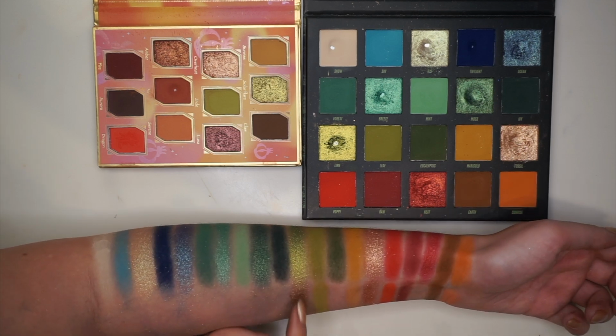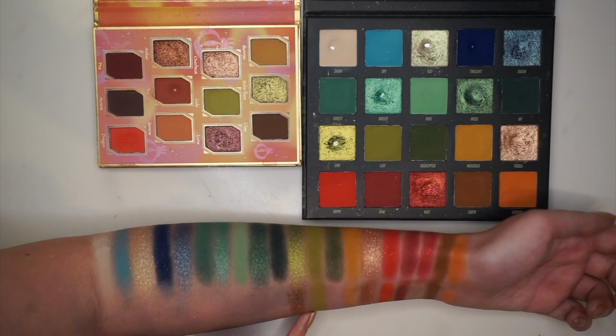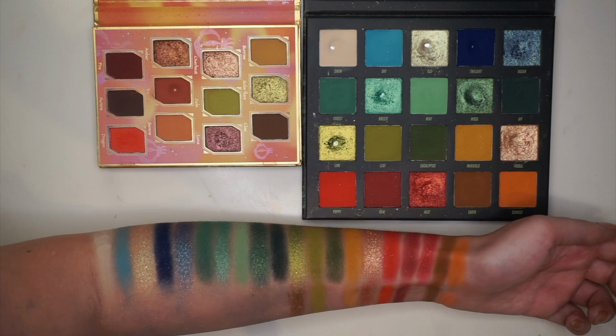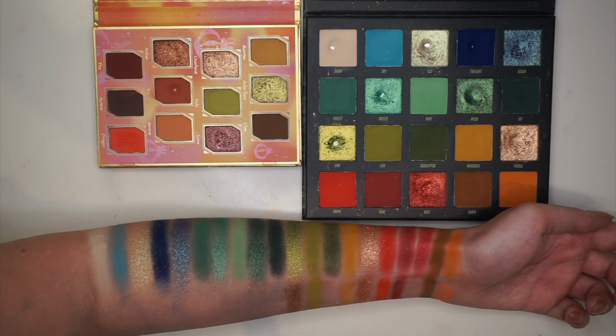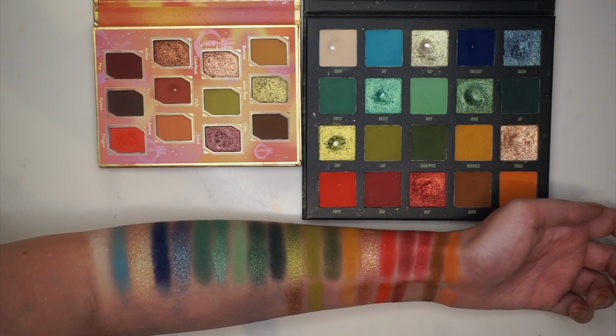I feel like this one is almost like a mix between this shade and this shade. Then we have the shade Jade compared to Leaf, and this one is actually similar to Leaf. I did say earlier that I don't have anything super similar, but this one actually does compare quite nicely.